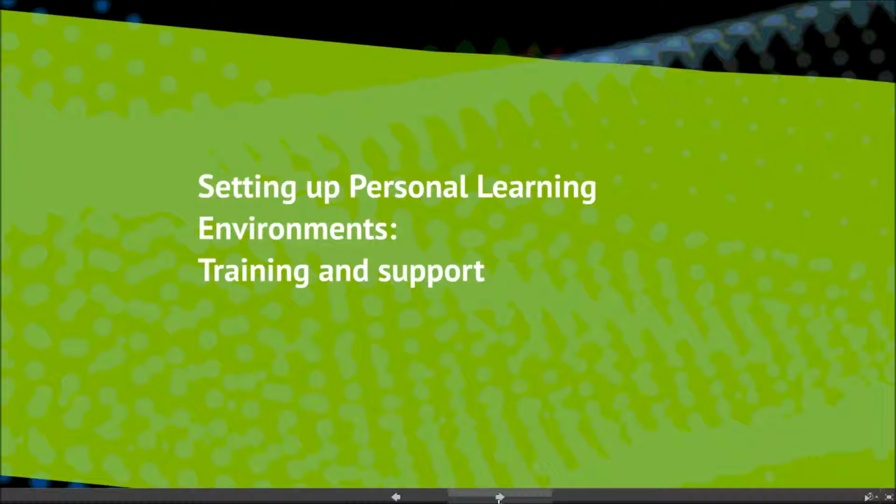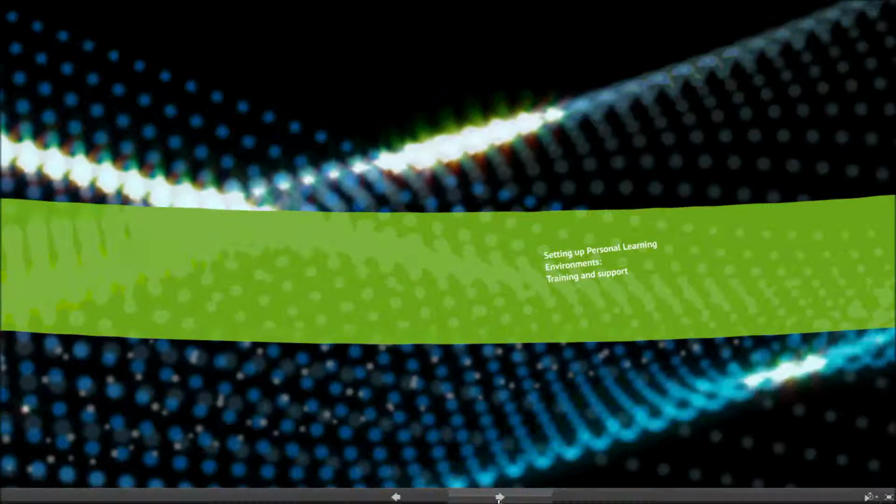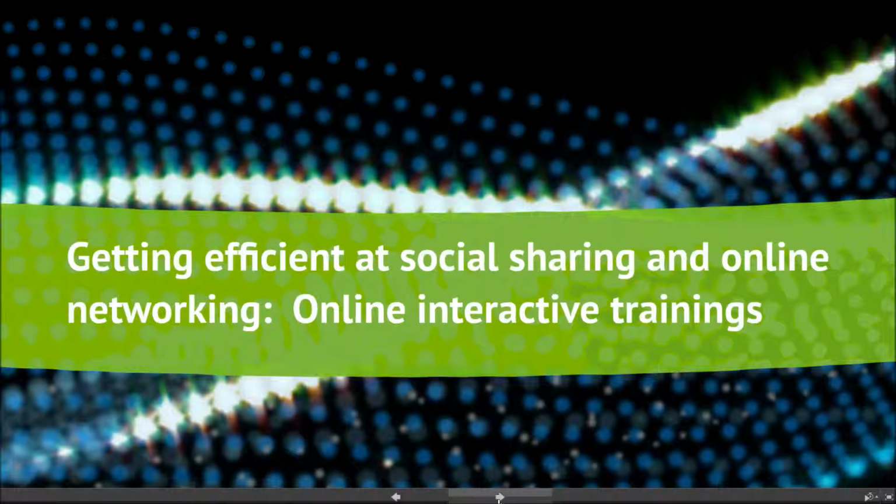There will be training and support for setting up a PLE or personal learning environment, such as Symbaloo, where the IPCs can put all of their widgets, RSS feeds, and any other website or tool that they would like to have at one click away. Also, there will be interactive trainings for getting efficient at social sharing and online networking, where IPCs can share their discoveries and information with one another, being creators of new knowledge.